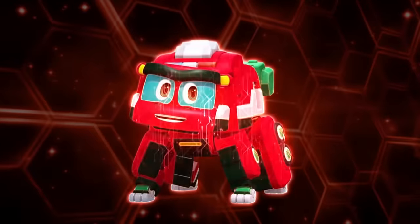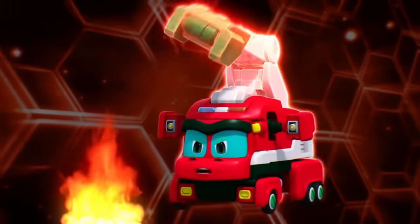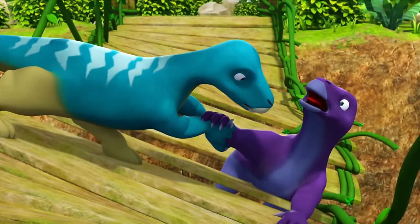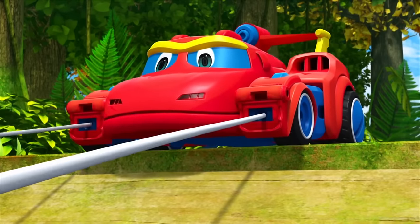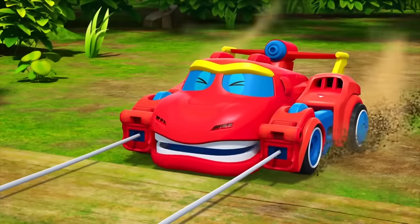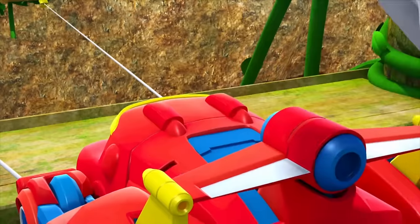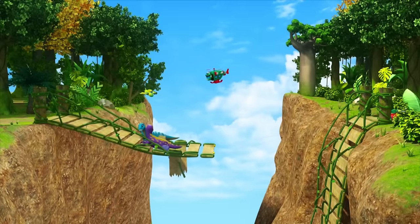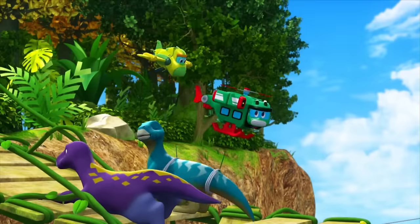Anki! Red Power Transformation! I'm Anki! Captain of Anklio Team! I'm an Anklisaurus that fights fires! Go Power Hooks! Hang on tight, Dino! I can't hold on any longer! Pink, Storm! Go help Dino and Spike! Okay! Thanks, Storm!